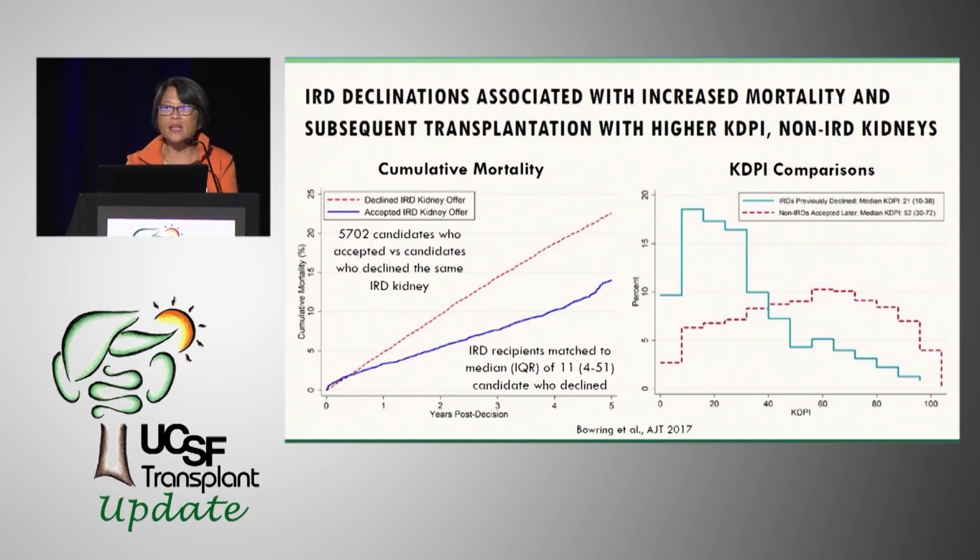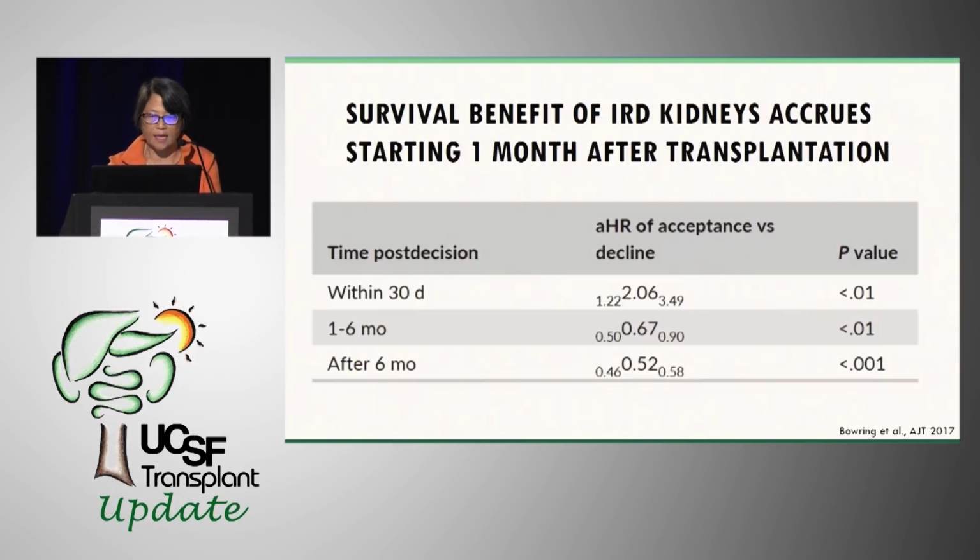If you look at the kidneys that people got transplanted with, here's the KDPI. You can see that the hump is low, around 20%, whereas the people who took a later kidney that was non-IRD, you can see the range of the KDPI, and the non-IRDs accepted later had a KDPI of 50%. So you can see that people generally turned down higher quality kidneys and eventually got transplanted with lower quality kidneys.